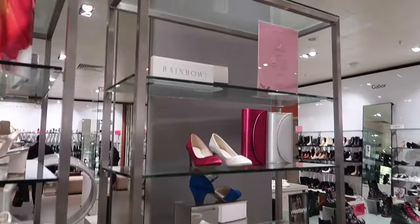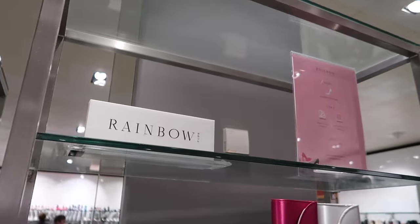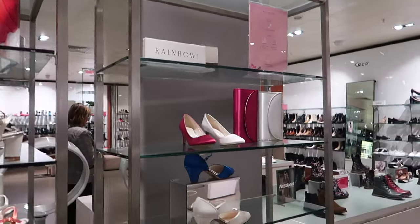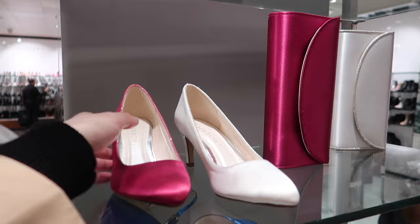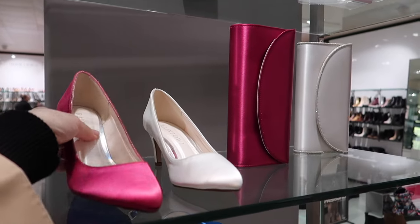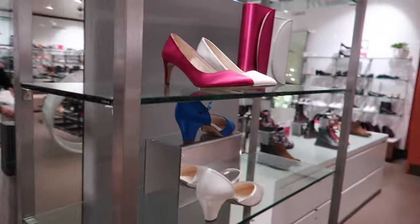Now, you know how much I adore Rainbow Club, especially when it comes to bridal shoes. So if ever you wanted to try some on in store, they do have them at John Lewis. I'm kind of obsessed with this pink pair. This is gorgeous. I love the fuchsia pink. Obviously, the classic white is stunning.